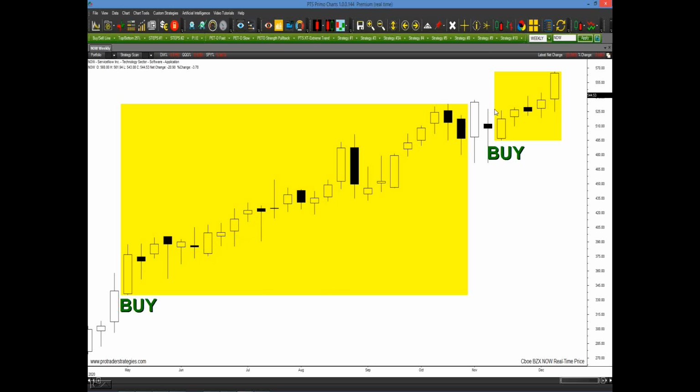Here's another example here. You could have bought it right here on this down day, or down week, I should say, sold it a couple of weeks later. There are a number of ways to trade it. You just don't have to hold on to it if you don't want to.